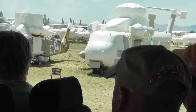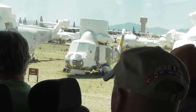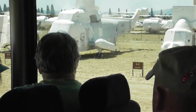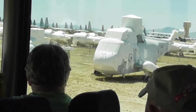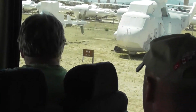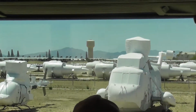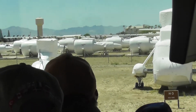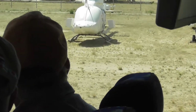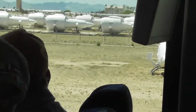And then we have a little Sea Sprite, the H-2 Sea Sprite, multi-purpose helicopter, often kept on small frigates. This one's outfitted for anti-submarine work. The H-3 Sea King, first amphibious helicopter, first with jet engines, still the type helicopter that carries the president from the White House to Andrews Air Force Base. The president flies in a Sea King. OH-58 Kiowa, a little observation helicopter. The Army has 250 of these. They're stored out here because they're now using unmanned vehicles for that mission.